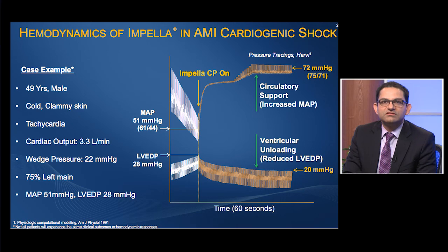When the Impella device is inserted and activated, within a period of seconds, you'll see a significant increase in the mean arterial pressure. And this is shown here, represented by these waveforms. Each bar represents one heartbeat. And this significant increase in mean arterial pressure is accompanied by a narrowing of the pulse pressure, indicating that the ventricle is not doing as much work. The pump is now taking over a significant portion of that work.